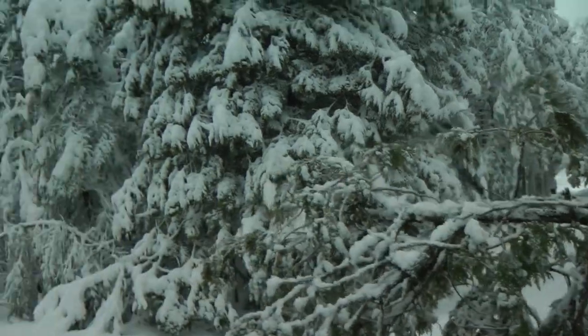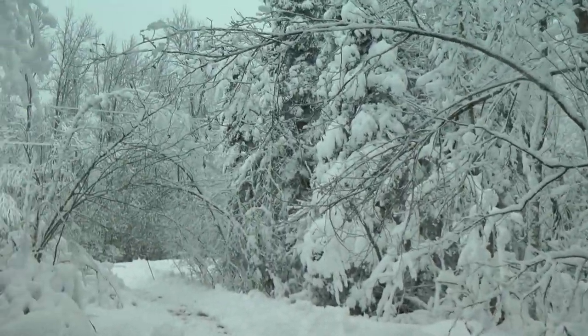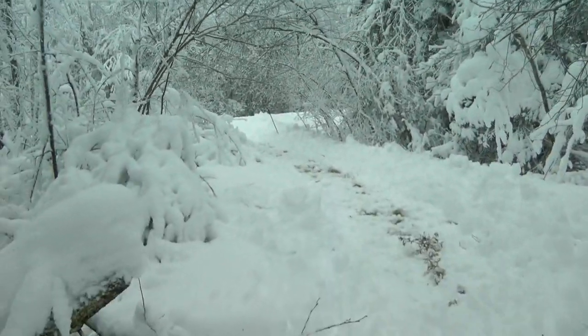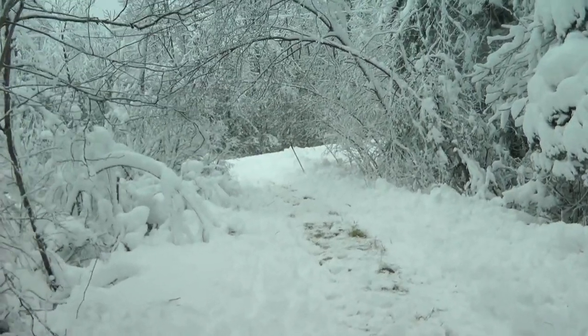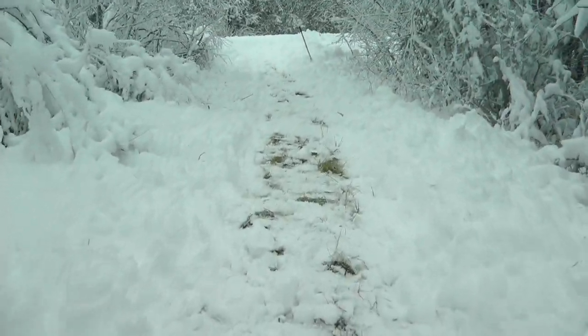Of course, you know the prissies with their brand new trucks, they would never drive into this. All these branches scraping on their hood and their roof and their doors. But I wasn't one of those guys that locked myself into a payment on a new truck, so I can just do whatever I want. Yeah.